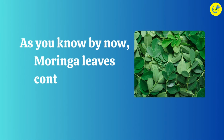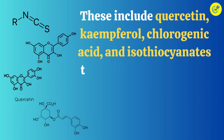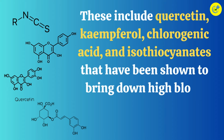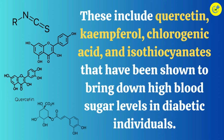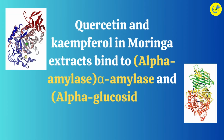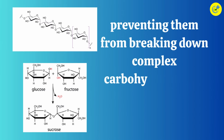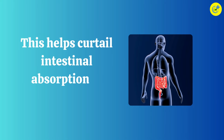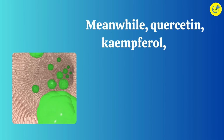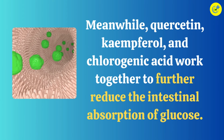As you know by now, Moringa leaves contain several bioactive components. These include quercetin, kaempferol, chlorogenic acid, and isothiocyanates that have been shown to bring down high blood sugar levels in diabetic individuals. Quercetin and kaempferol in Moringa extracts bind to alpha amylase and alpha glucosidase enzymes, preventing them from breaking down complex carbohydrates into simple glucose molecules. This helps curtail intestinal absorption of glucose. Meanwhile, quercetin, kaempferol, and chlorogenic acid work together to further reduce the intestinal absorption of glucose.